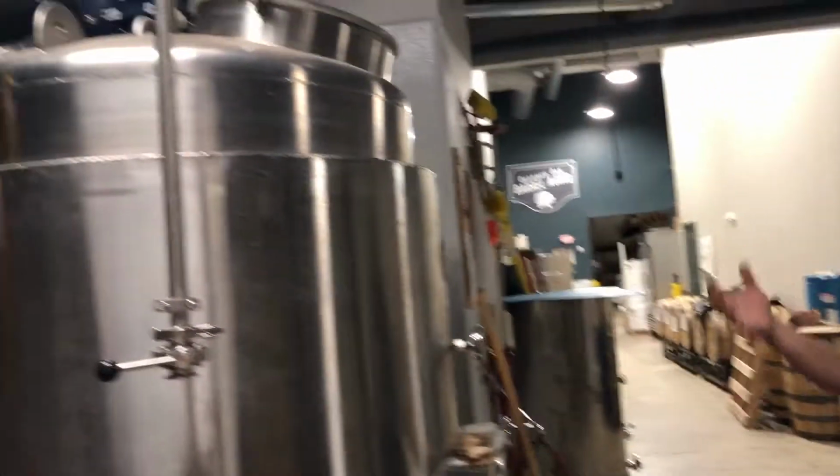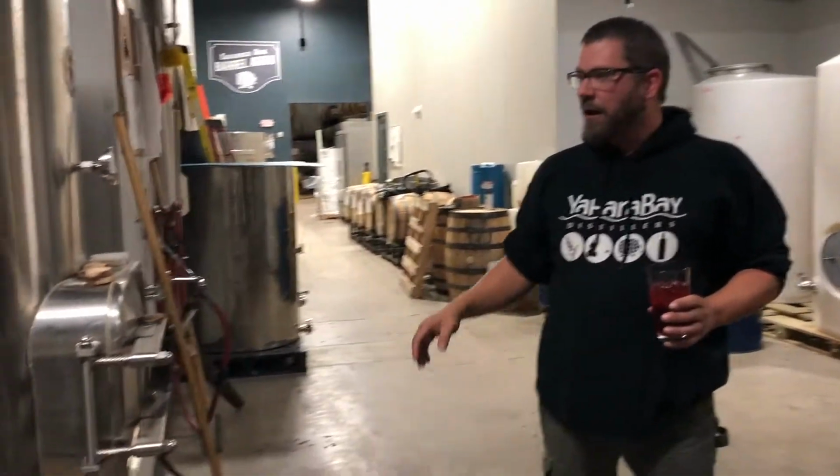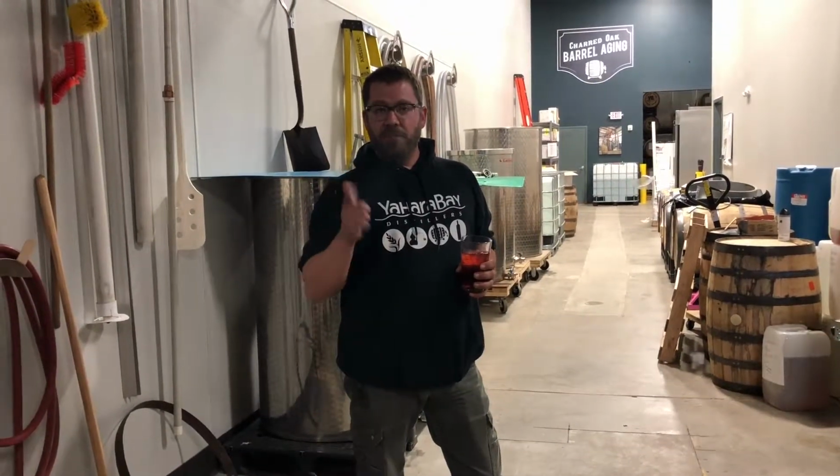So, mashing up grain for beer, I don't know how familiar you are with the process, but when you're making whiskey, you're essentially making a beer and then distilling it. So yeast have the best life because they eat sugar and poop alcohol.